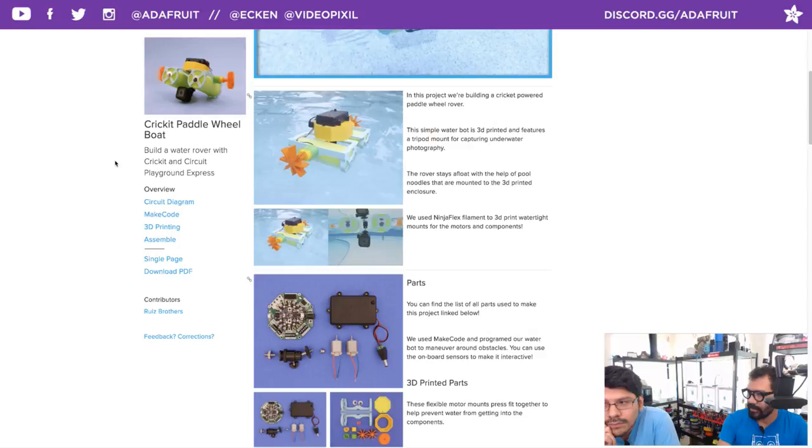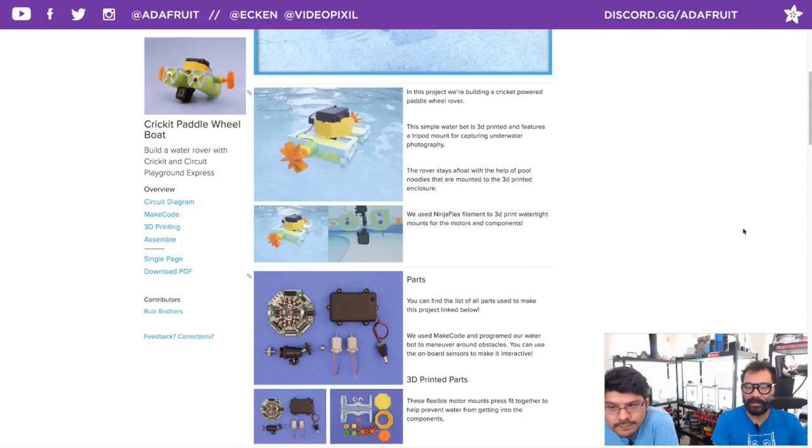And because it is running on Cricut, you can definitely update this with some wireless controls. Upcoming code that's coming out really soon. Let me check that out.